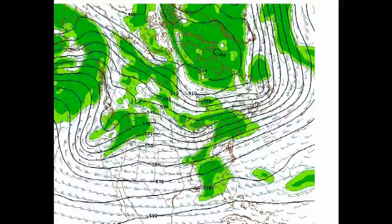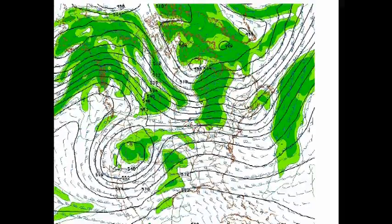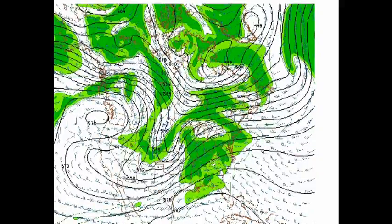Now, next weekend, I want to point out we have a stronger part of the southern jet developing. Here it is right here over the western U.S., and you can see it moves across the area over the weekend, and it brings this chance of heavier rain from the Gulf Coast states up through parts of the southeast U.S., the Tennessee and Ohio River valleys. That's going to be a stronger system, and that'll be next weekend.